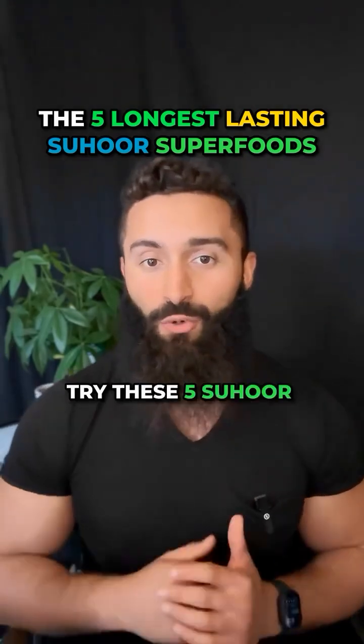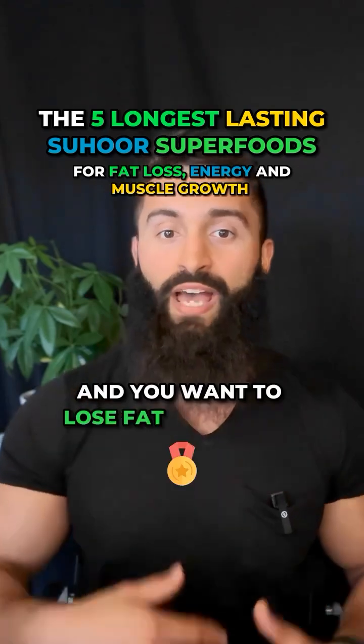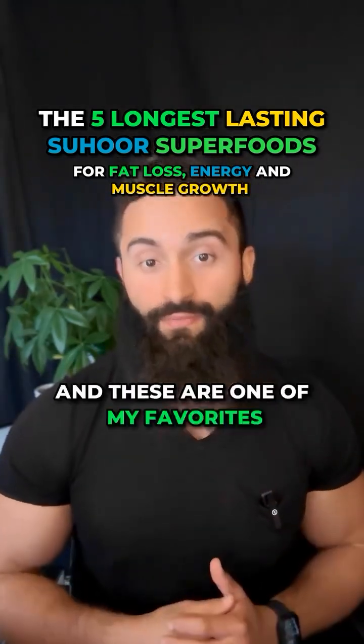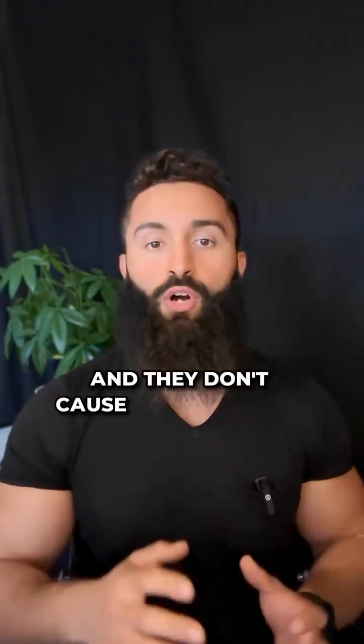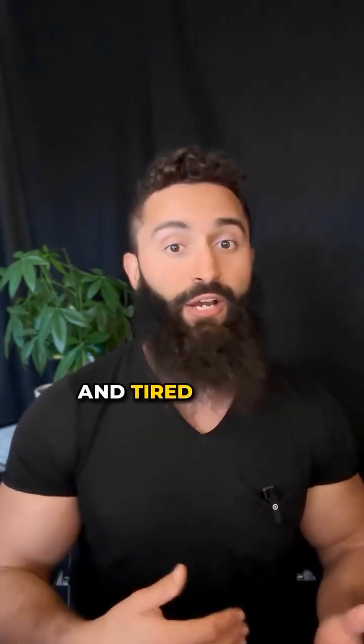Try these 5 Suhoor foods if you want to minimize hunger while fasting and you want to lose fat and retain or even build muscle during Ramadan. The first one is eggs, and these are one of my favorites. They have good protein, healthy fats, micronutrients, and they don't cause that spike and crash in blood sugar, which is the reason why most people get hungry and tired during their fasts.